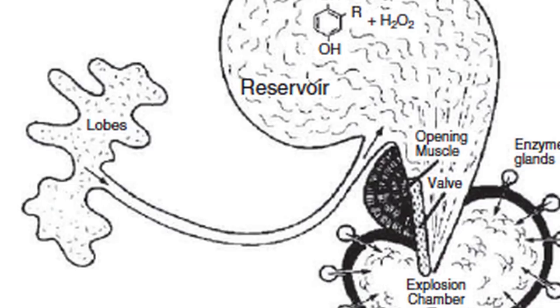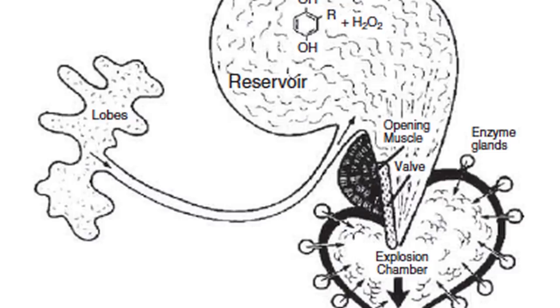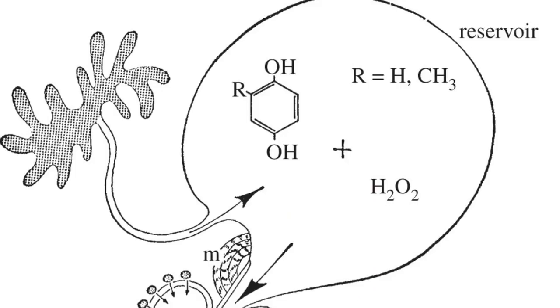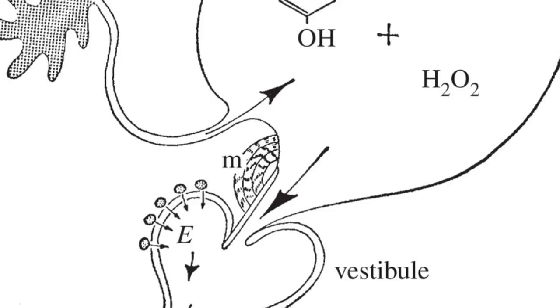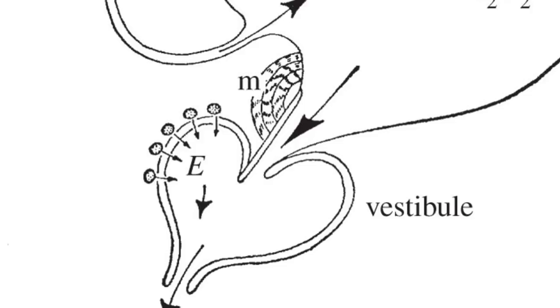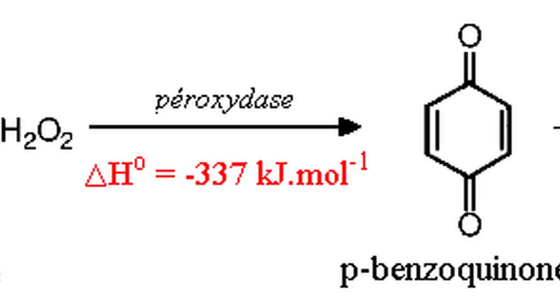Hydroquinone and hydrogen peroxide are secreted into a reservoir in the rear. When the beetle feels threatened, the reservoir opens through a muscle-controlled valve into a thick-walled reaction chamber lined with cells that secrete catalases and peroxidases which rapidly break down the hydrogen peroxide and catalyze the oxidation of hydroquinones. Both reactions release free oxygen and generate enough heat to bring the mixture to the boiling point and vaporize a good portion of the mixture.